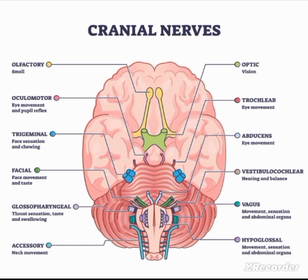Seventh nerve is facial nerve. Facial nerve is mixed nerve, that is it also sensory and motor nerve. Here the facial movement and taste is assessed. Facial movement and taste is assessed in facial nerve.